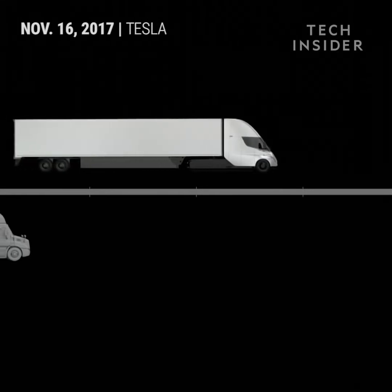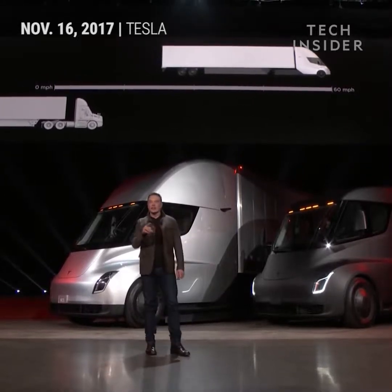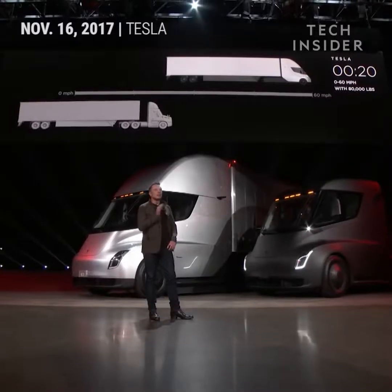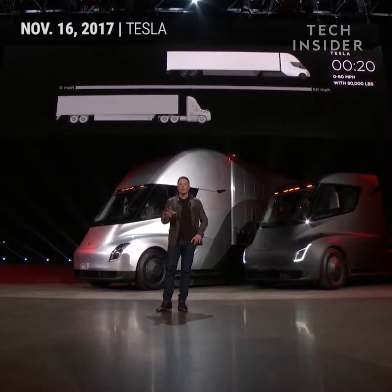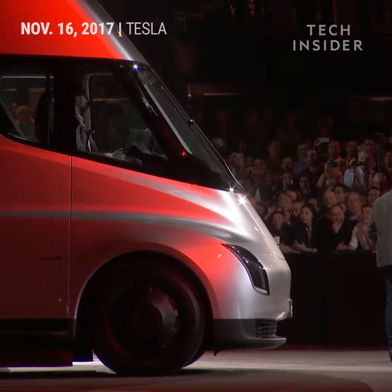That, on the left, the thing that looks like it's not moving is a diesel truck. Just gonna give it a moment. I'm sorry to bore you. I apologize. It's boring, I know. Eventually it'll get there. All right. Even with 80,000 pounds pulling max gross, getting to 60 miles an hour in 20 seconds. That's what it can do.